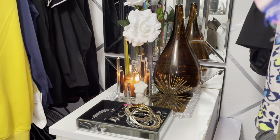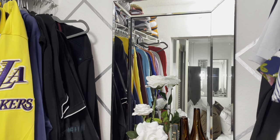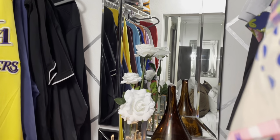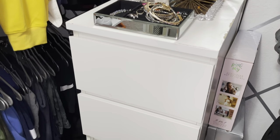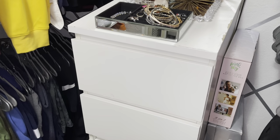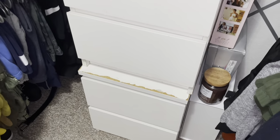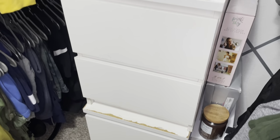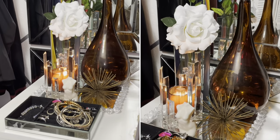Now over here, I have some mirrors, which I did have looking like a floor mirror type thing, but we put these dressers in here to give us some extra space for storing clothes. I really do like it, because it didn't take away from that, because you know I got the extra mirror over there, so it really didn't take away. So we have some old IKEA dressers here that you can see all beat up, but they still do the job. On top of here, I have my jewelry tray.